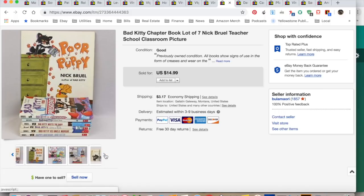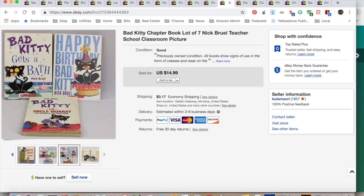Anyway, Poor Puppy. These are Bad Kitty books that my kids were into. So they sold for $14.99, and they didn't cost me anything because they came out of my kids' closet. Total profit $11.98. It took 5 months to sell.